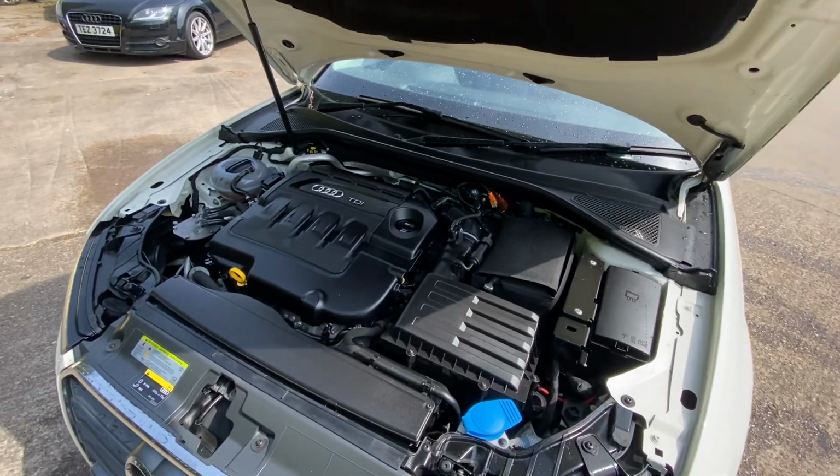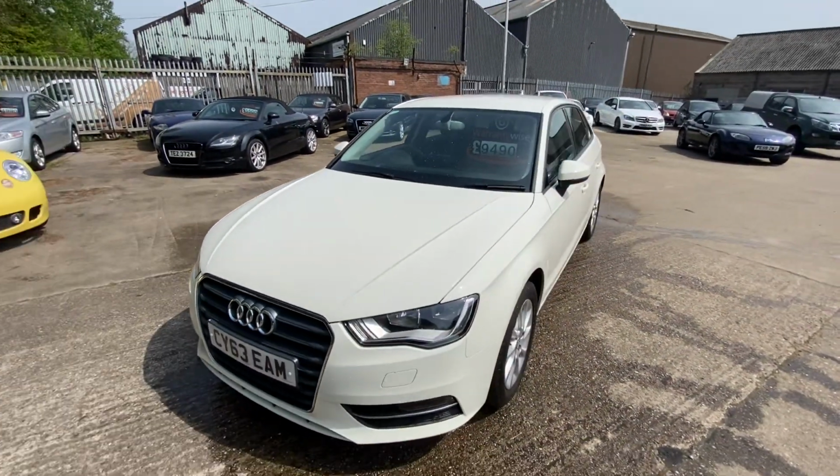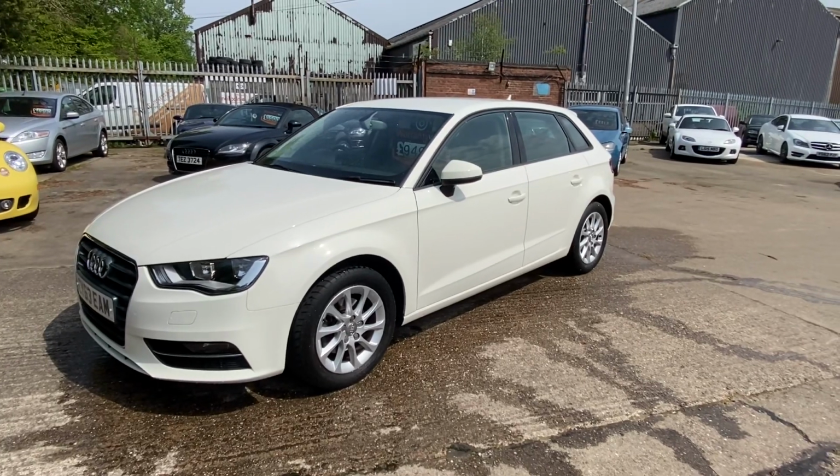What a great example. It's also 56,000 miles below the expected mileage. So, if you are looking for an Audi A3 2-litre diesel with a full Audi service history, please bear this car in mind. Give us a call for a little bit more information.